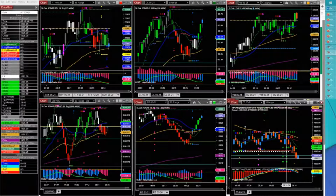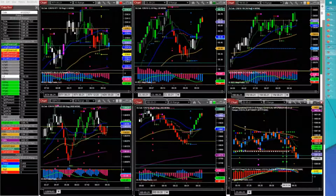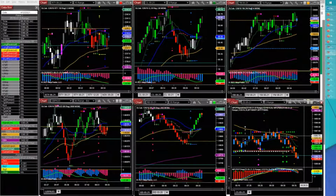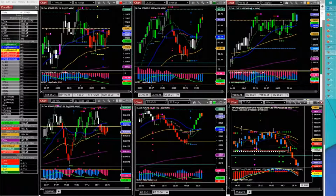There is target 2. So 2 positions come off there for 9 ticks each. So that's 18. And looking for actually 7 ticks each, 14, because we did stop and reverse. And target 3 is another 12 ticks if we can get there. Stop now moves down to 92, 92.25, since we're at 92.50 with our adjusted entry.